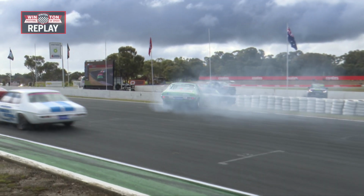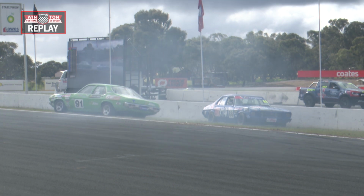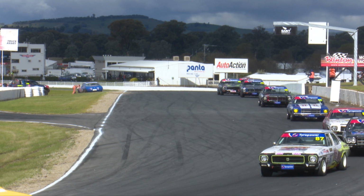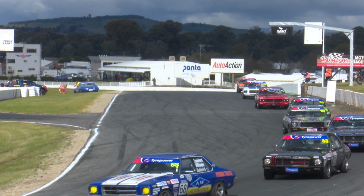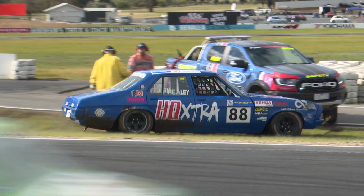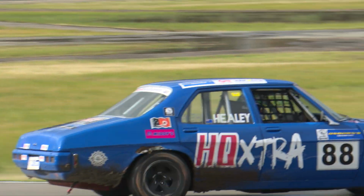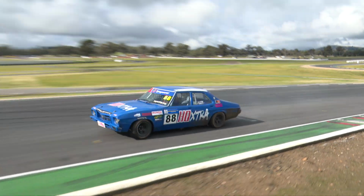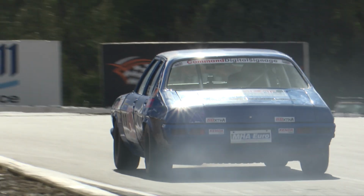There's that replay with Healy dropping the outside wheels onto the big puddle on the exit of the S's, rotated the car in front of Hill. I don't think actually Eric hit him there, to be honest. I think he might have just missed him. So they've got the Healy car now out of the mud and spinning back around. So Healy will live to fight another day.